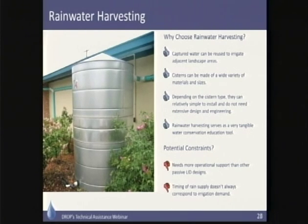Some constraints is that even though it's a relatively simple idea of collecting water, it needs a little bit more operational support than a passive system of just letting water move into a landscape. You need to regulate, okay, how much water do I have in this cistern? When is the right time to feed the adjacent landscape with irrigation? And being in the climate that we are in, a lot of our rainfall comes in the wintertime, the fall and the spring, but when we need that water is in our dry months. So the ability to store this water and reuse it in the time that we need it most is often challenging.